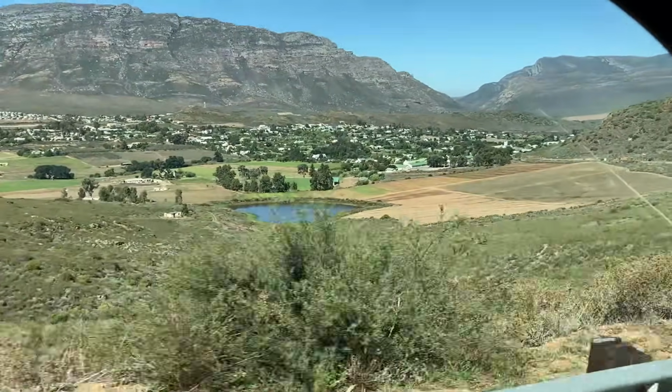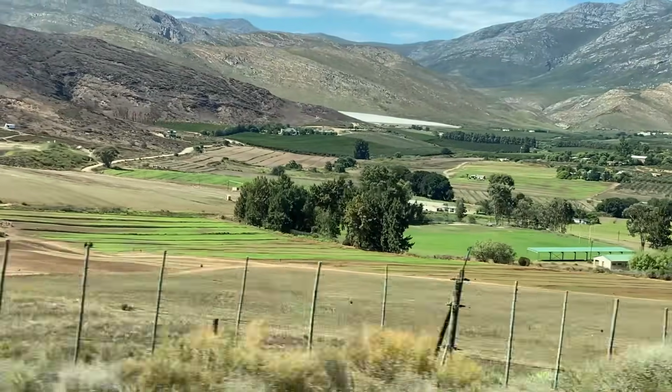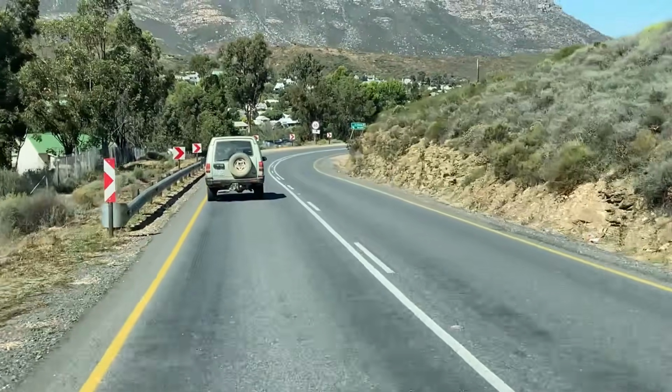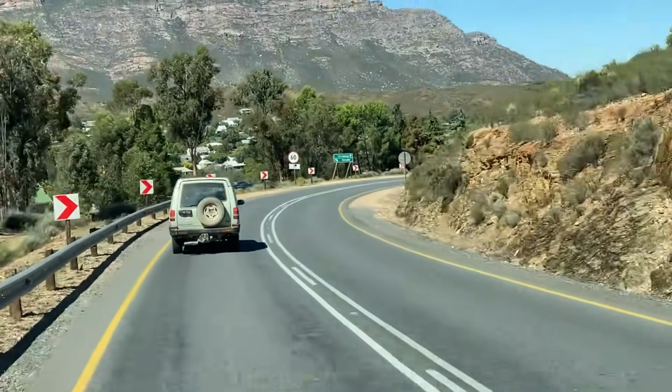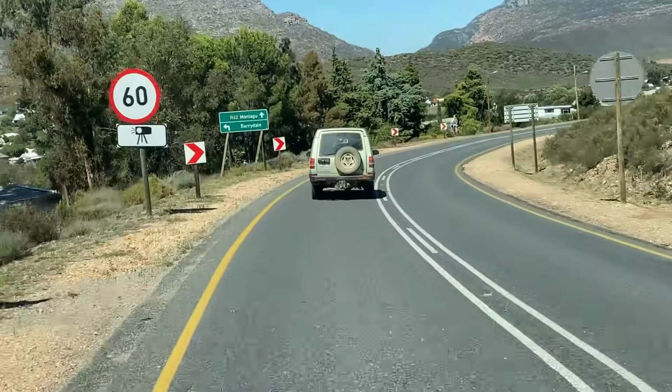Each of these towns is worth exploring. Almost all of them boast a museum with information and artifacts of the region. This is the heartland. This is where the original boere came from.